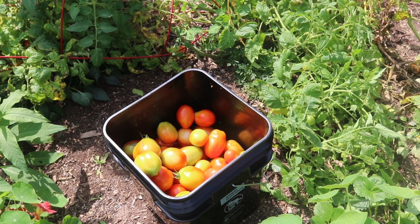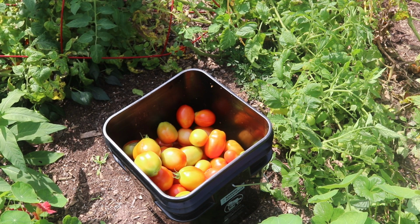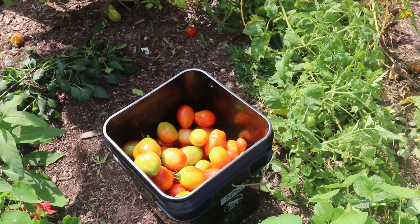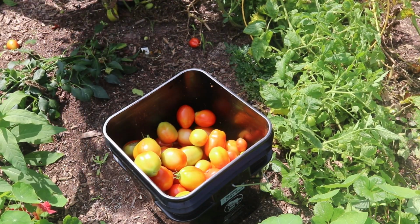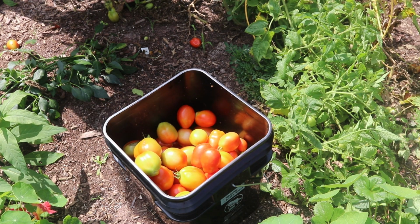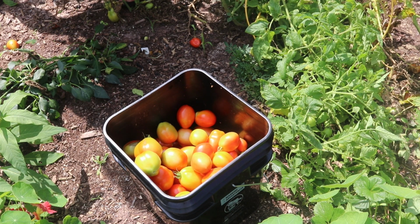Now, I probably could have gotten an even bigger yield if I had taken better care of the plants, but I try to account for that because I know this happens every year. I just get really busy. So I always plant extra. And we still have quite a bit of the season left to go.